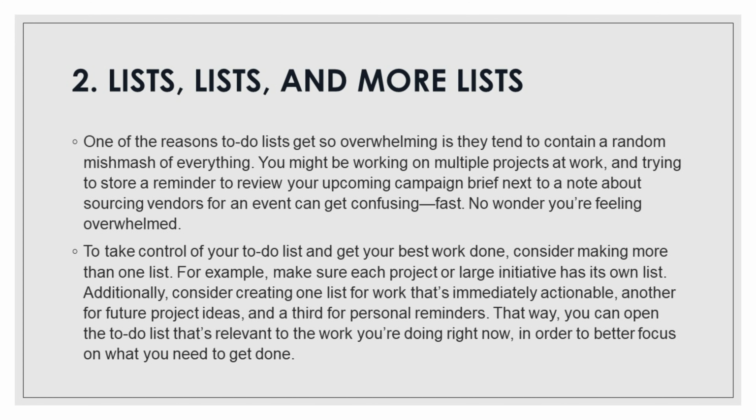2. Lists, and more lists. One of the reasons to-do lists get so overwhelming is they tend to contain a random mishmash of everything. You might be working on multiple projects at work, and trying to store a reminder to review your upcoming campaign brief next to a note about sourcing vendors for an event can get confusing fast. No wonder you're feeling overwhelmed.